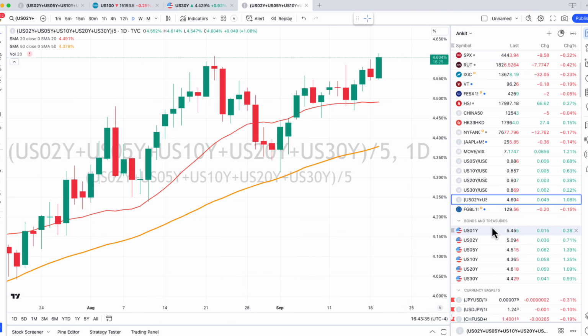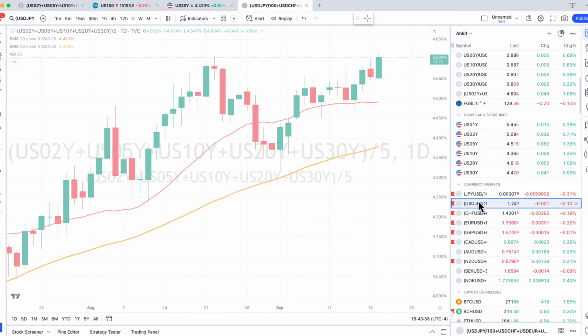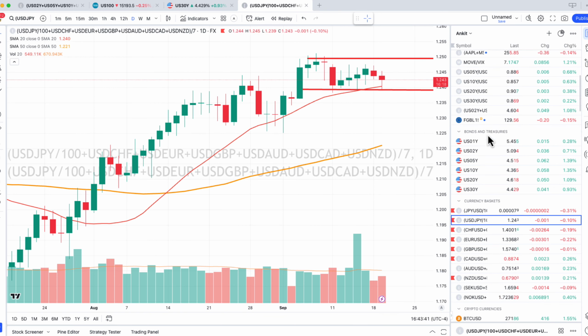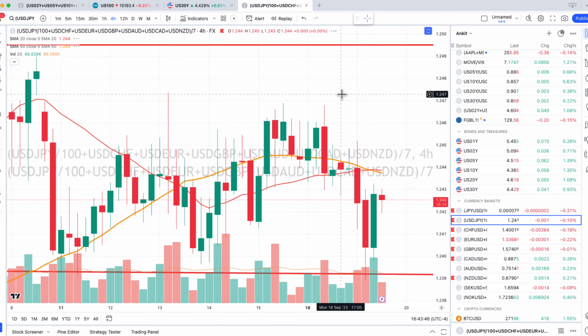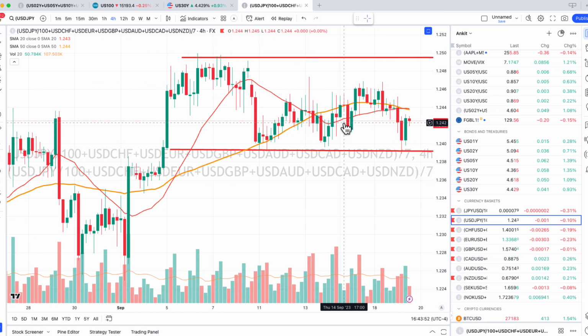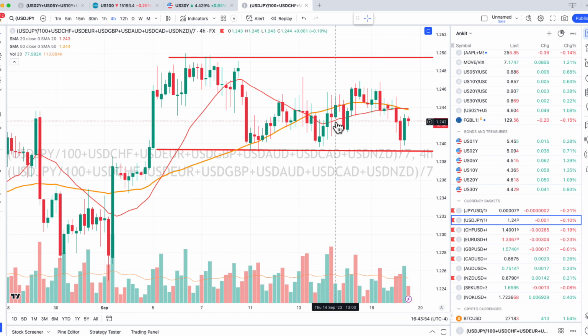So let's just start with the dollar basket here. And I think this is where there's a sort of a mixed picture, like I've said before. Dollar is going sideways. This is in the process of getting all those big inflation numbers last week. The US dollar didn't rally. But at the same time, the US dollar is not really falling apart.